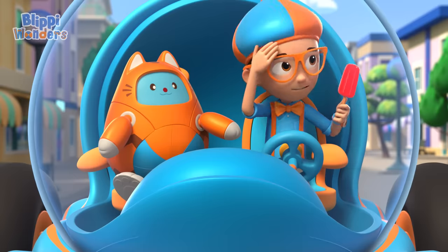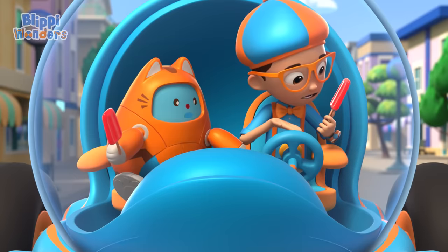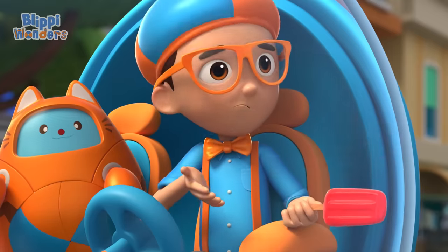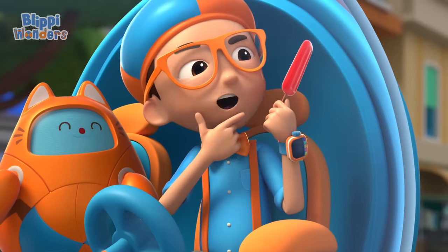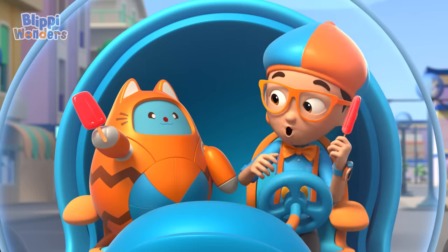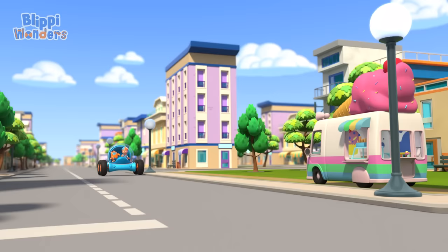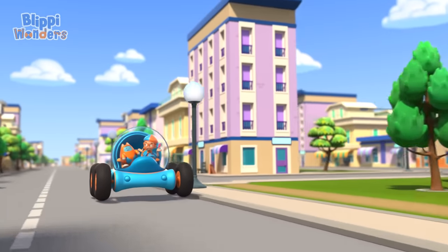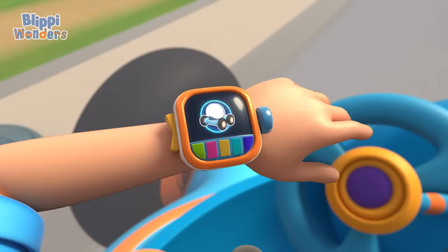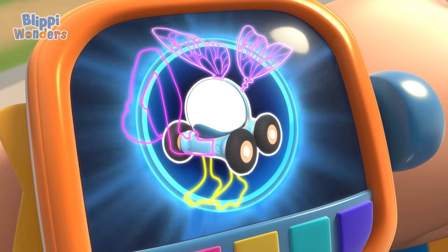Phew! It's so hot out today, and my popsicle is melting down my hand. I wonder, why do popsicles melt down my hand? What's that, Tabs? Go into that ice cream truck and ask an expert? That's a great idea. I'm gonna need wings, the excavator arm, and duck feet. Wings, excavator arm, duck feet, confirmed.